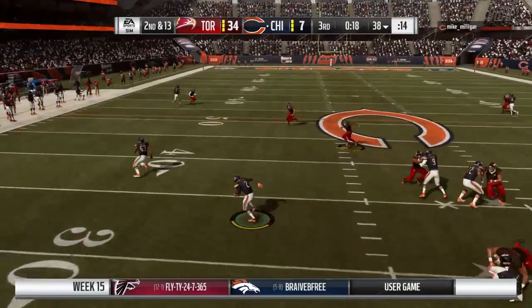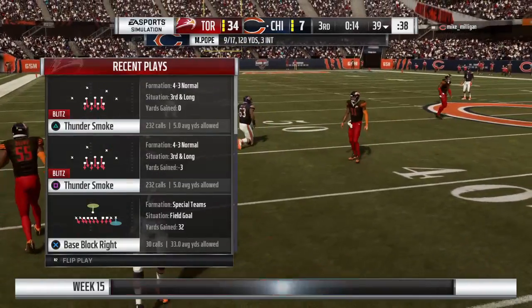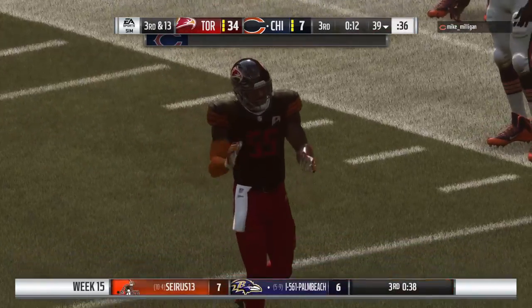To throw on 2nd down. Polk. He's going to flip that out to the flat. It's complete. And he'll get nothing out of that one. Nothing on the screen that time.